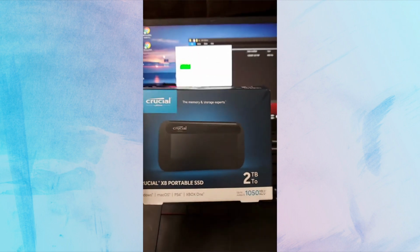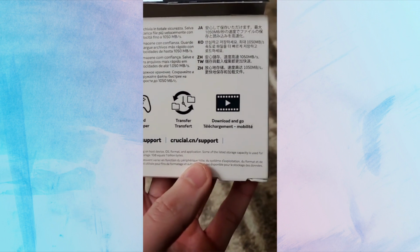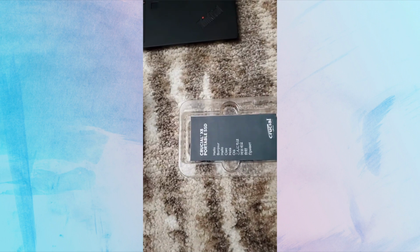While the file is getting transferred, let's see what's inside this box, which you can get in the link in the bio. You can use this to back up your computer, transfer your game files, and with a stupid fast transfer speed, you can even edit on this device.